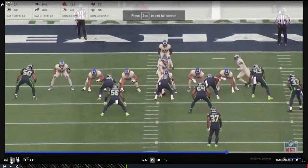So the Rams do use a lot of motion, but they don't use it like Green Bay uses motion. Green Bay is so smart when they use motion, because they try to use motion in formations to get better blocking angles for their O-linemen.